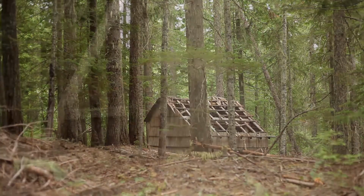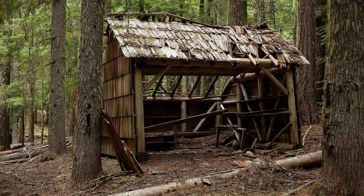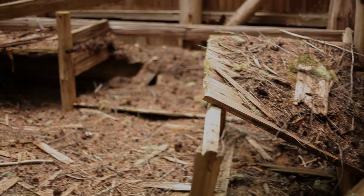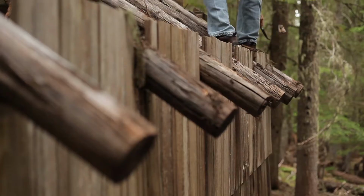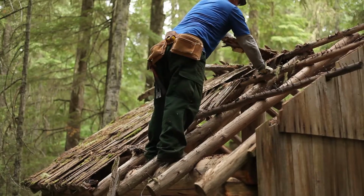This particular shelter was found by a person walking in the forest, and that individual told Dean Robertson with the Mount Adams District, and Dean called us and said, would you like to come up and take a look at this to see if you would restore it?